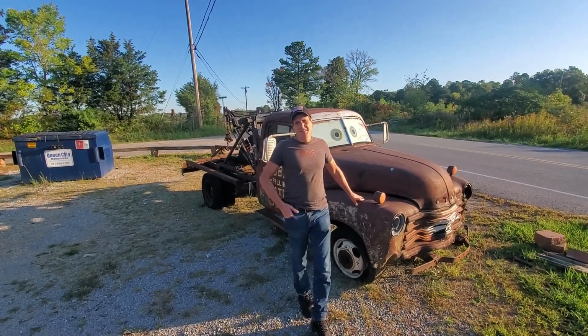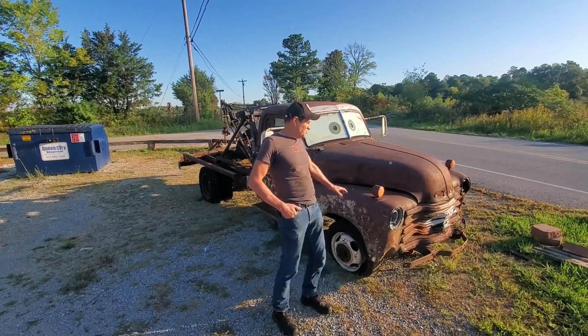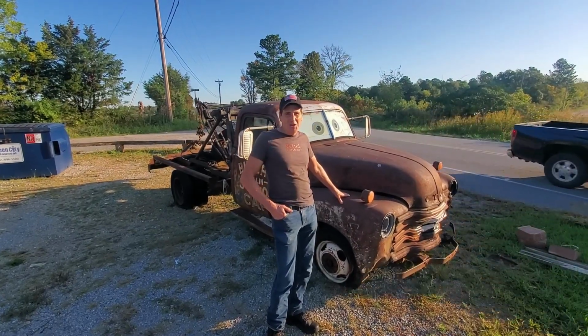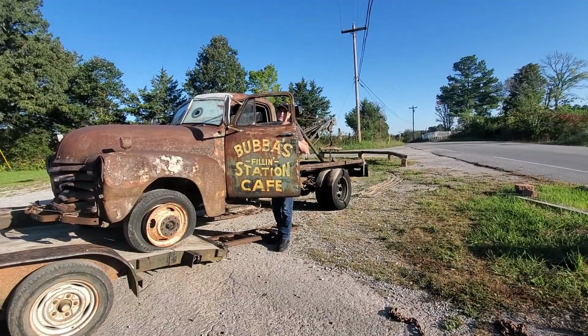If you've ever seen the movie Cars, this is about as close as you're gonna come to Mater the tow truck, and we just bought it. This truck is cool.